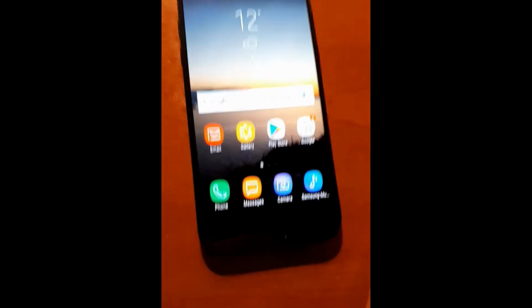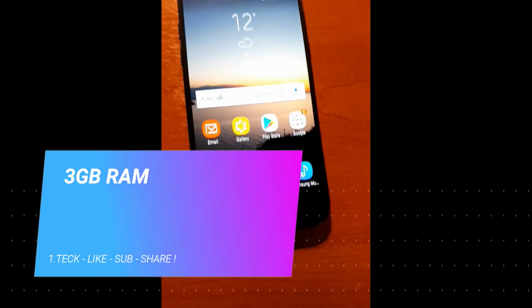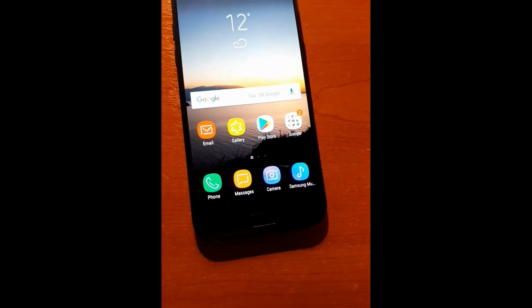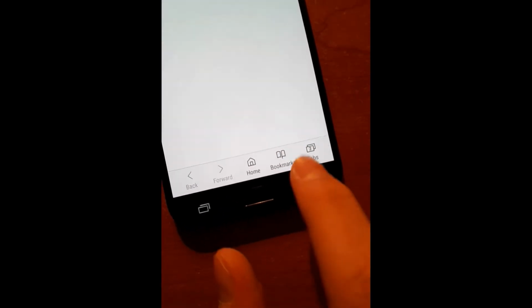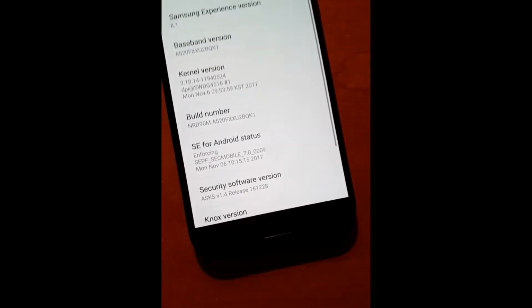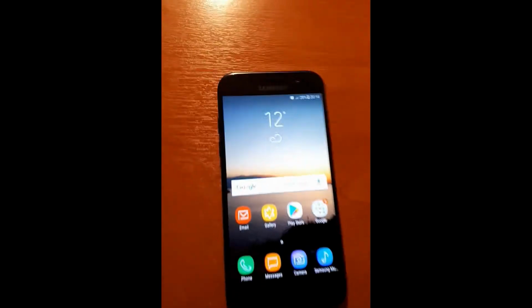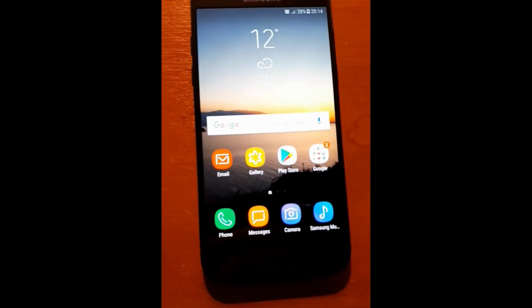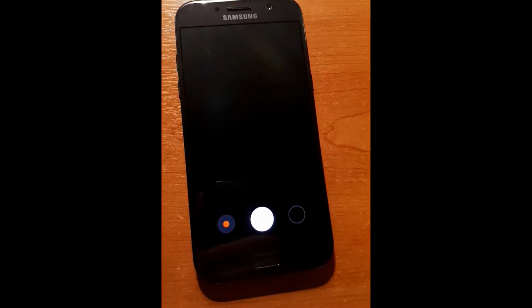So, well, the phone has 3 GB of RAM, 3010 mAh of battery, 32 GB of storage. It has Samsung Experience version 8.1, which is the latest, and this version comes with some really amazing features, but we'll talk about them later. Well, we're going to focus on the phone.